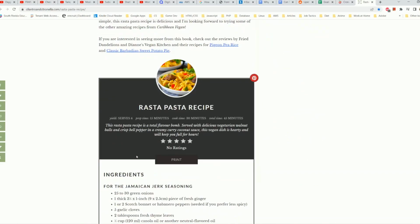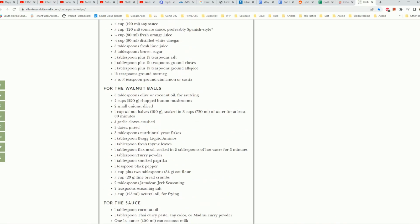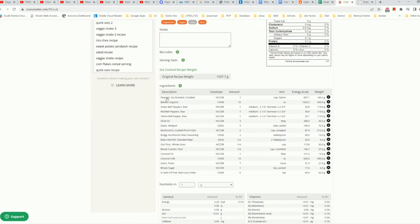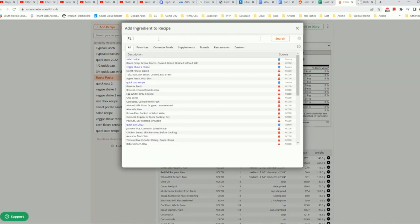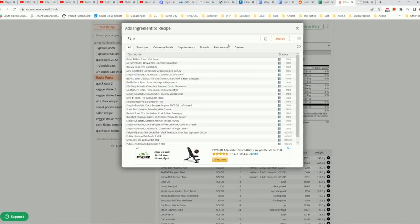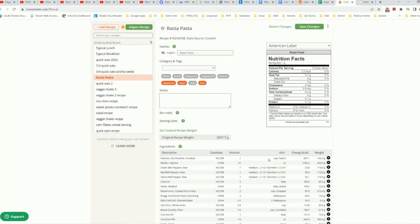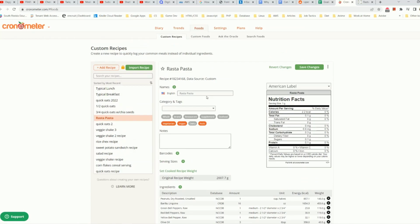I didn't know all the nutrients or calories that were going to be consumed within this whole Rasta Pasta. So what I did was I grabbed all the different food items. You can add a food item by hitting ingredients, like I showed before, and just add something, say onions. Let's say I bought yellow onions and I got a small onion, and all the nutritional information changes based on all the ingredients you add overall. And then you can change the name of it and save the changes, or you can revert the changes as well.